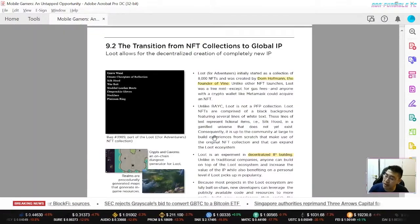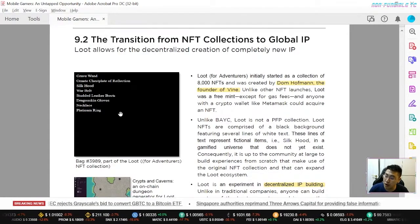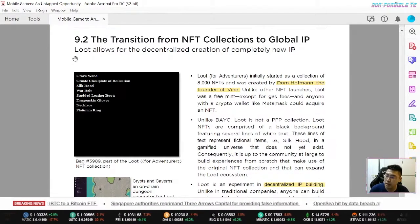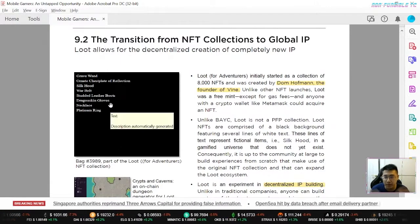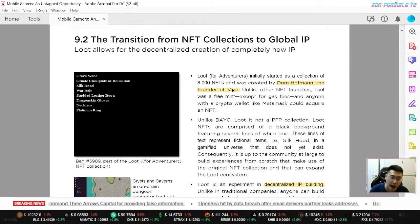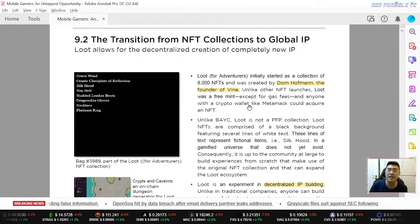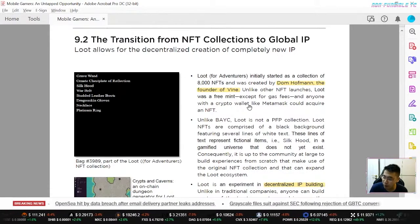They also talked about decentralized IP creation, like the founder of Vine. For those of you who do not know, there was a project that went viral and was selling for a lot of ETH, and it was basically just this, right? It was called Loot. Just randomly generated items, and then you can use these items to build other projects. Actually, this project was created by the founder of Vine. No wonder the project went viral. No wonder so many people bought in, because the project founder is actually the Vine founder, the short video content platform, right?